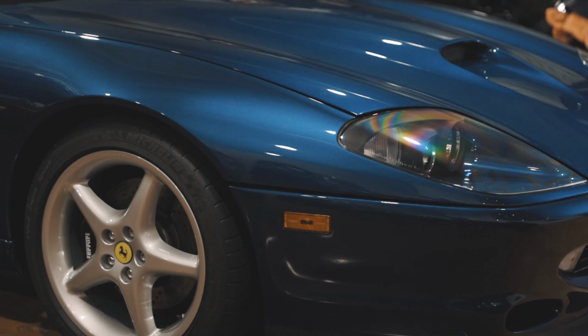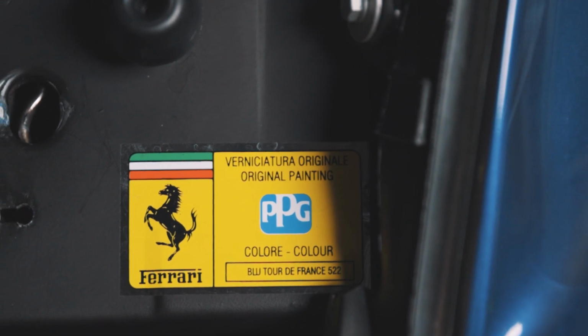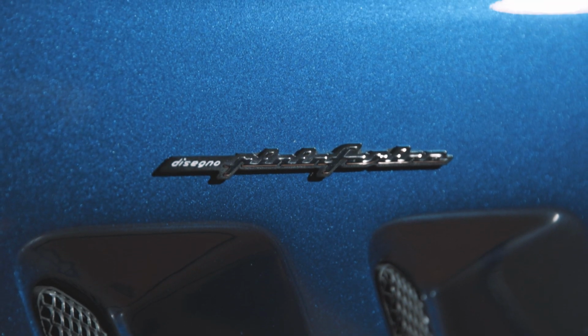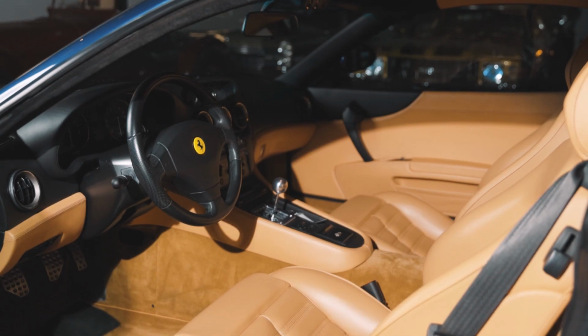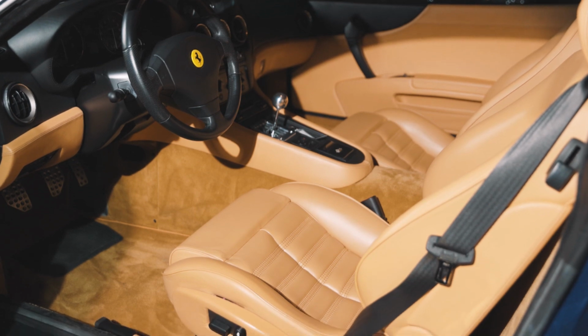The car on the floor right now is a 1999 TDF, known as the Tour de France Blue. That's perhaps the most sought-after color for this car. Plus, you combine it with that tan interior. It's very elegant, a super gentleman's car. It's no wonder it's the one that everyone looks for. The car is absolutely stunning.